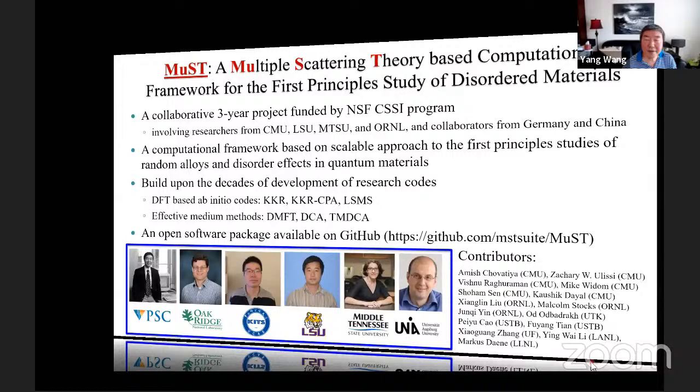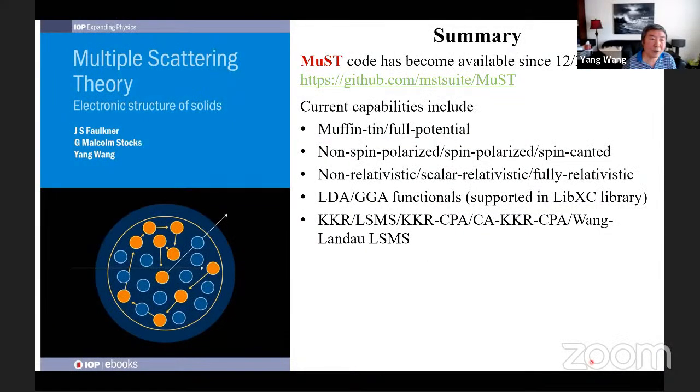Finally, if you want to really know what the multiple scattering theory is, I have co-authored this book. You can find it on Amazon. And this is a summary of how you can get this code. It's an open source code. You can download it from GitHub, and currently it includes all these capabilities. Certainly this list will be extended further as time goes.